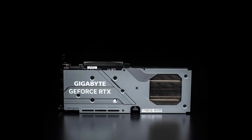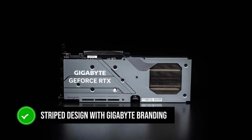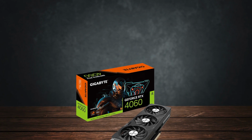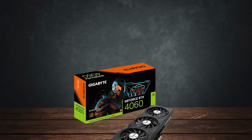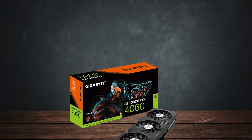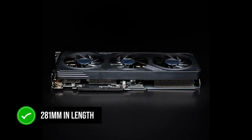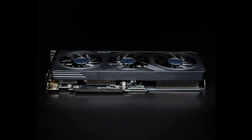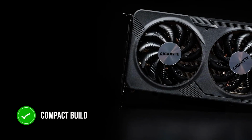On the backplate, you'll find a stripe design with Gigabyte branding, along with a see-through hull that provides a look into the heatsink. The card is 2 slots wide, but it is quite long, measuring 281mm in length. While this shouldn't be an issue in most cases, if you're going for a compact build, it's certainly a factor to keep in mind.